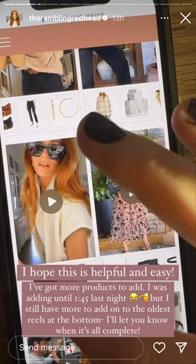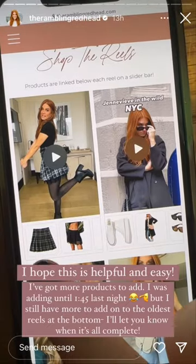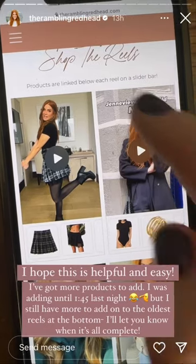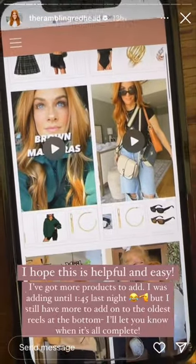But I was most worried about people understanding how to work the carousel. So we made it on purpose to where you can see that third product hanging out so people would know to scroll over. And then I even have instructions on the top: products are linked below on each reel on a slider bar. Trying to make it as easy as possible for you guys.